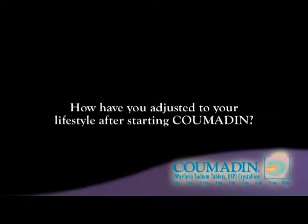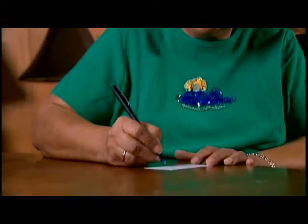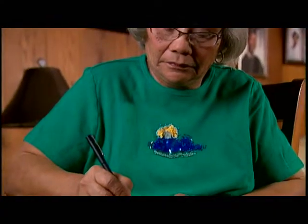Since I'm on Coumadin, I'm more careful and try to avoid getting hurt. And I watch for signs of bleeding, and I pay close attention to possible side effects. However, I'm still able to do the things I enjoy, like gardening, traveling, and spending some time with my family and friends.